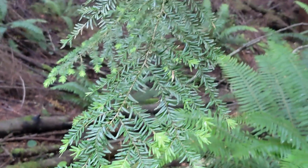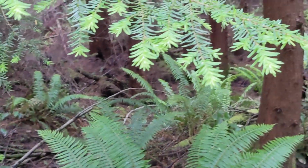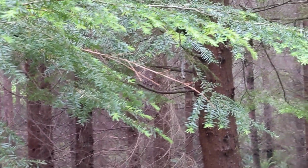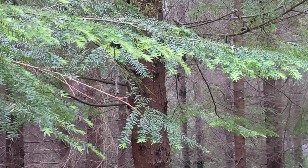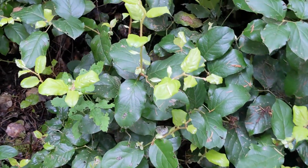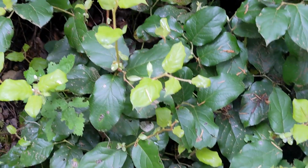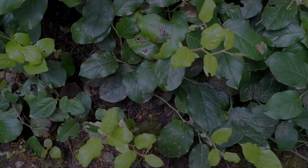All the green tips on this hemlock. Salal is getting all these spring green shoots on it too.